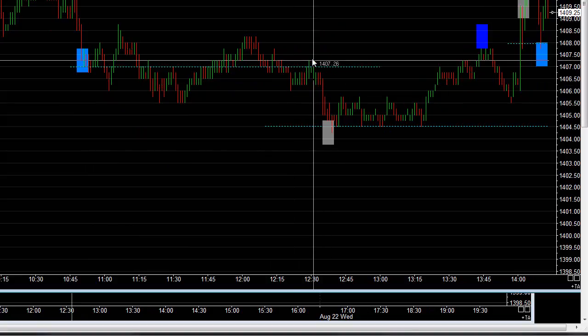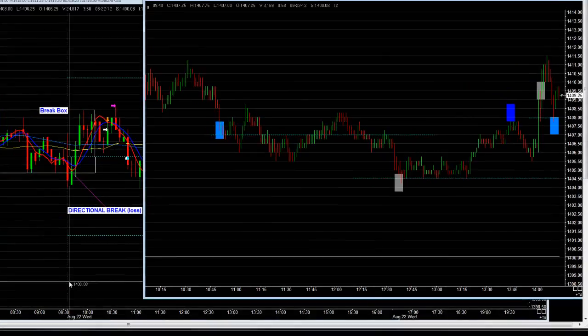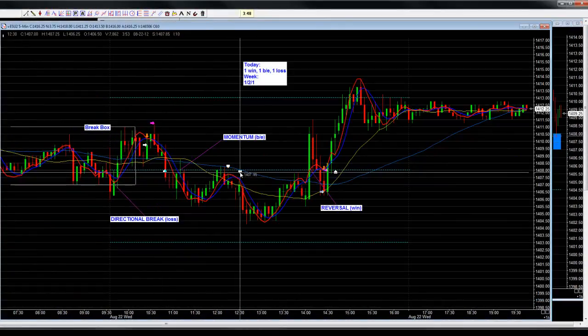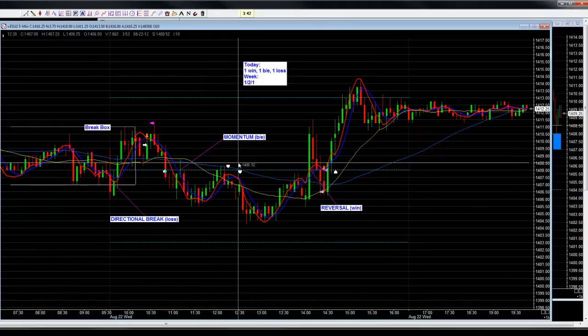Now you can see this particular one, the blueprints work quite well. There would have been an entry there, but again the Nasdaq, because it kept on holding to the upside, was not supporting, so I didn't have all the market support. For that reason, with breakout trades I need complete market support, so I just had to let that one go. From there, it pushed lower.